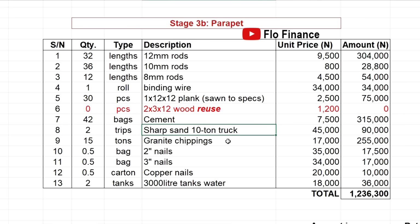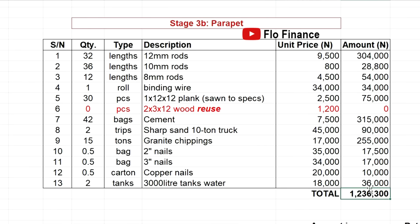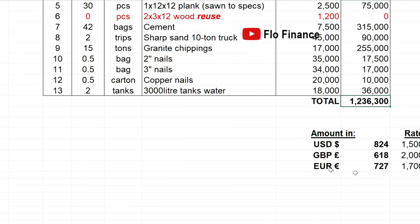In this case, you can reuse the wood, because at this stage in building your house, a lot of used building materials will be lying around. If they are preserved very well, by preserved I mean if the person that took them out did so carefully, because sometimes when you call a carpenter to take them out, they will just destroy the whole thing. But if they took them out carefully, you will still be able to reuse some of them, because these things are not for finishing, they're just for making the bucket where you pour concrete finish. So a lot of them will still be reusable. And this one costs about 1.2 million naira based on reusing some wood and some planks. And this is what it came up to in foreign currency, not even up to 1,000 for any of them, $824.